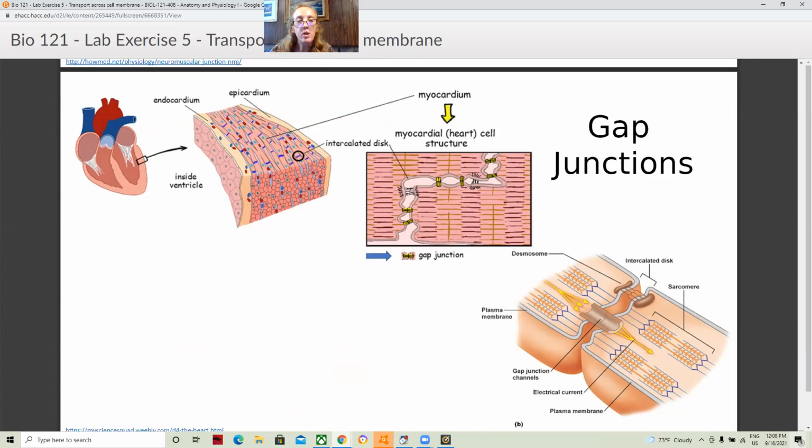These are really important in heart function. They're finding out they're important in a lot of things, but the most famous example is heart function. Because, as we've talked about before, your heart is one complete muscle that contracts all at the same time and relaxes all at the same time. None of your other muscles do that.